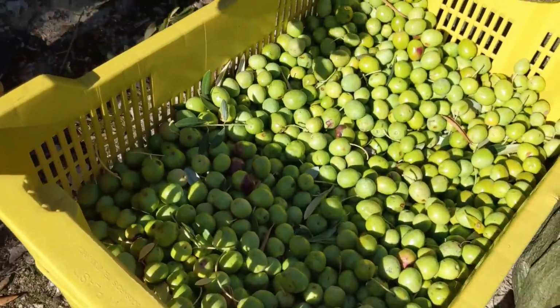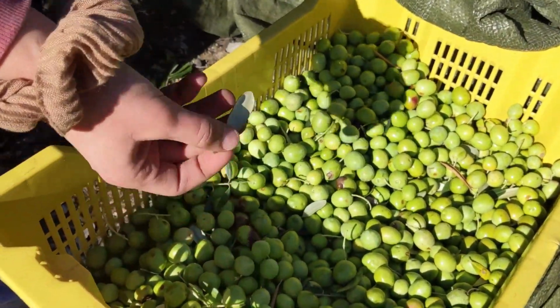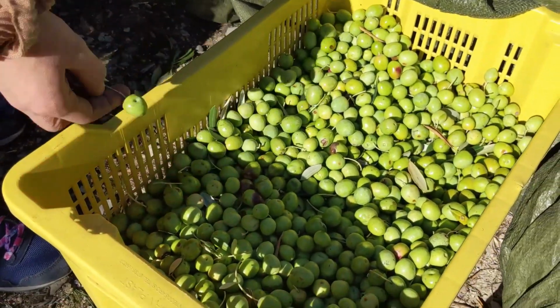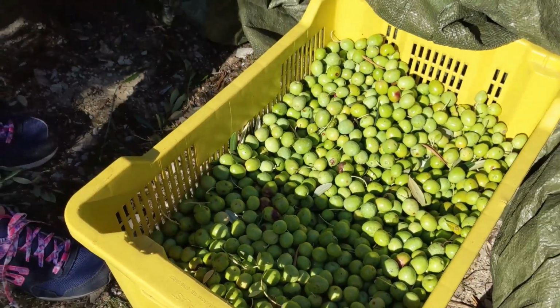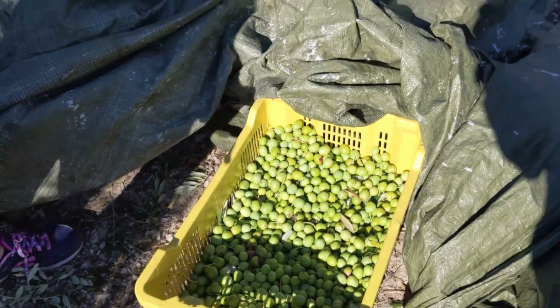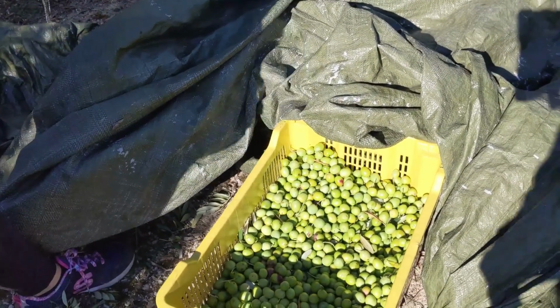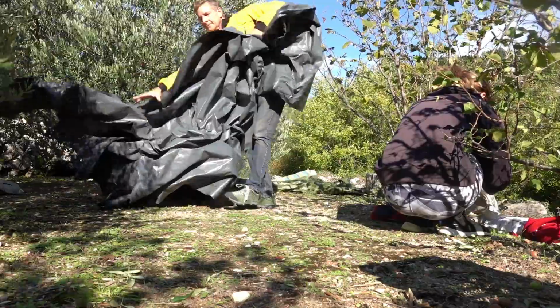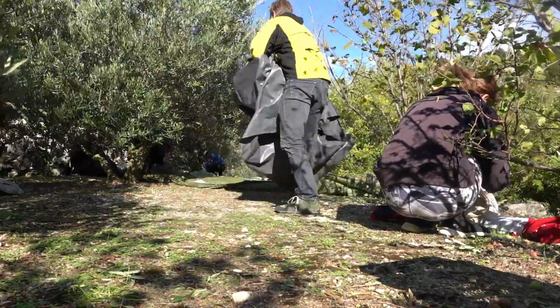Sort through the olives to get rid of leaves and rocks and other detritus. You have like a huge dryer, and then when you turn it on, those leaves from the trees, from those olives, it just goes away. So you just pull the big ones out? Yeah, just the big ones. Glean the ground for any olives that missed the tarp. Take the tarp to the next tree and repeat.